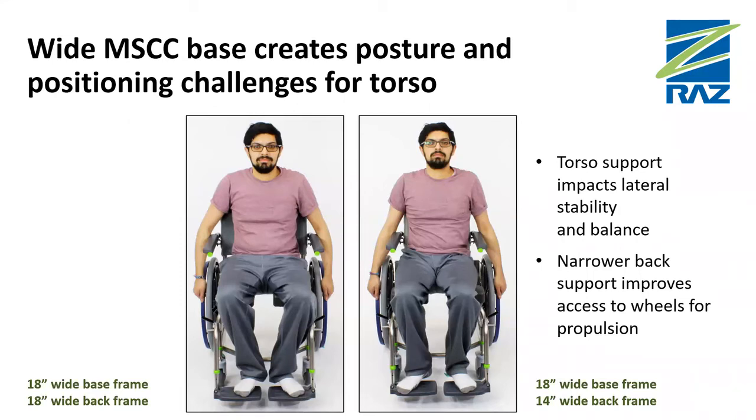And that actually creates some challenges in terms of their posture and positioning, because it means, and we have a photo here of a gentleman on the left, he's sitting in a chair with an 18-inch wide base and an 18-inch wide back, and you can actually see part of the back frame on either side of his torso. So this chair is too wide for him. So this means he's not getting much support in terms of lateral stability. So that's going to affect his balance and his functionality in the chair. It also means that as he reaches out to grab the hand rims, because he's sitting here in a self-propelling version of a mobile shower commode chair, he's needing to reach out over the arm supports to get to the wheels. And the arm supports attached to the back. So with an 18-inch wide back, they're quite wide.